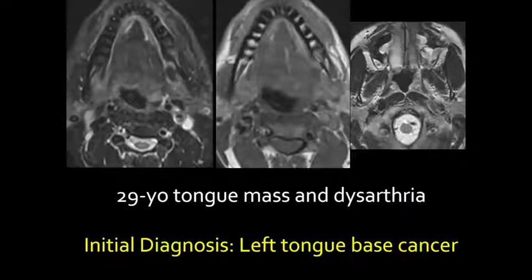This is a 29-year-old with a tongue mass and dysarthria. The initial diagnosis was a left base of tongue mass, and the interpretation came because there was this clear asymmetric fullness of the left base of tongue.